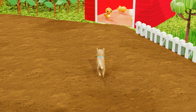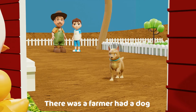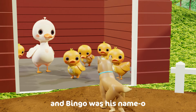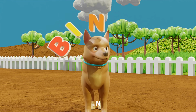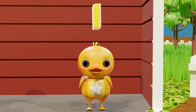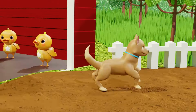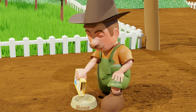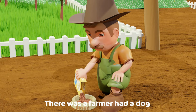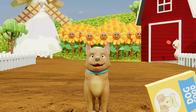Oh, there was a farmer had a dog, and Bingo was his name. Oh, I-N-G-O, I-N-G-O, I-N-G-O, and Bingo was his name. Oh, there was a farmer had a dog, and Bingo was his name.